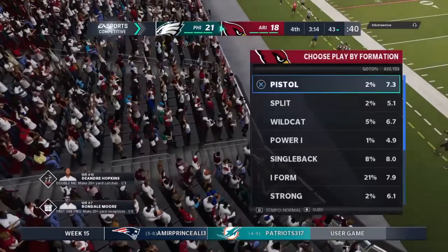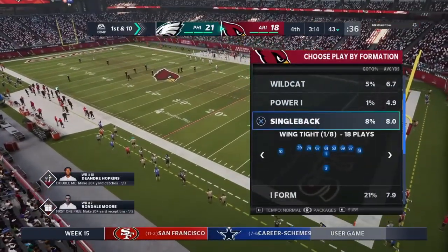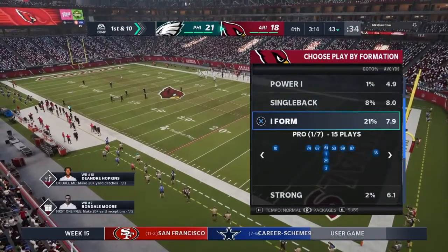That's going to go in the books as a 55-yard punt. Well done. And possession will switch hands, 1st and 10.